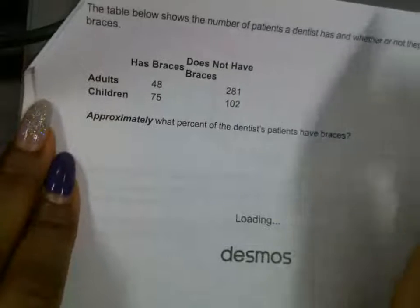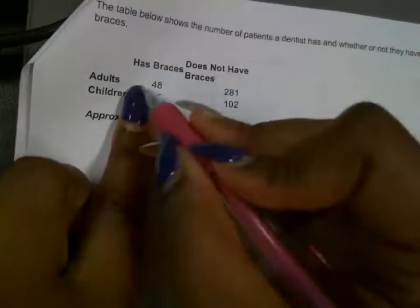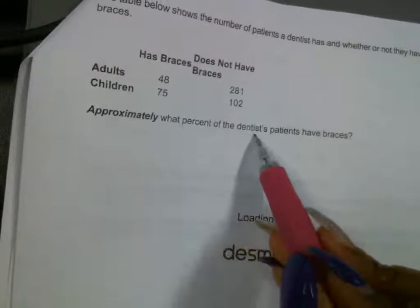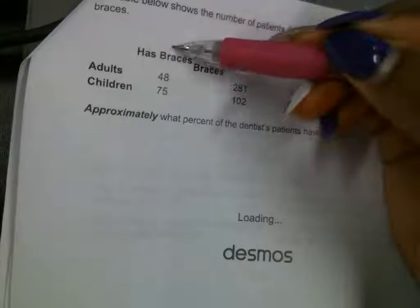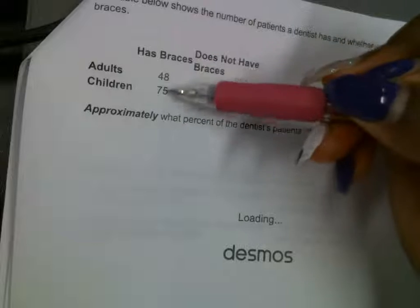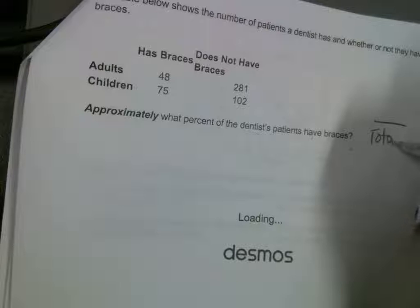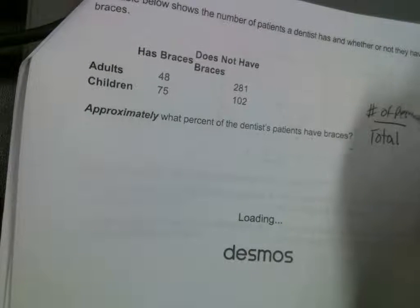So for this one, what is the percent? Okay. So to find the percent, do the totals first. So what percent are you talking about? He says, what is the percent of dentist patients that have braces? Okay. These are the ones that have braces. So it doesn't say if it's children or if it's adults. So you're going to do all of them. So always do this. Your grand total should be on the bottom and the number of people that have braces should be on the top.